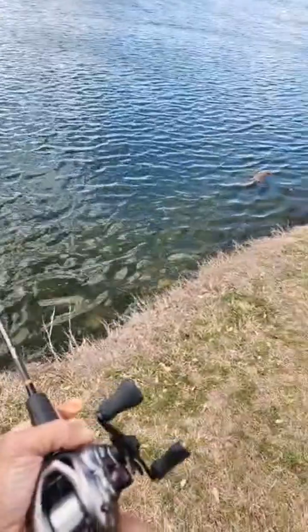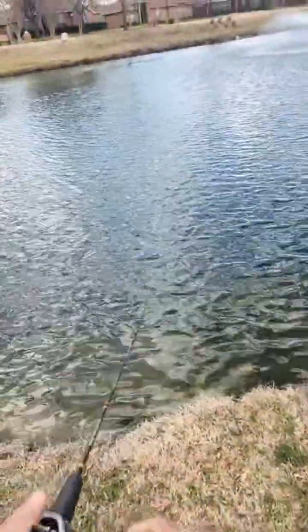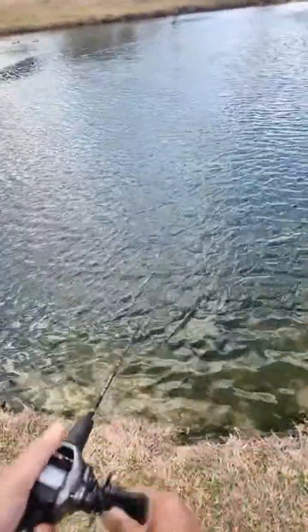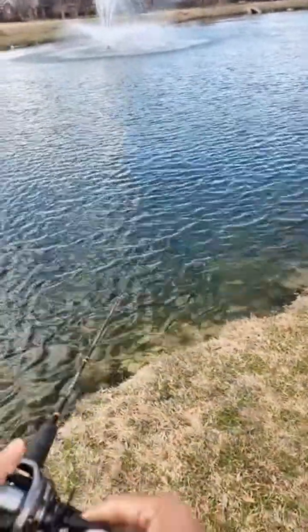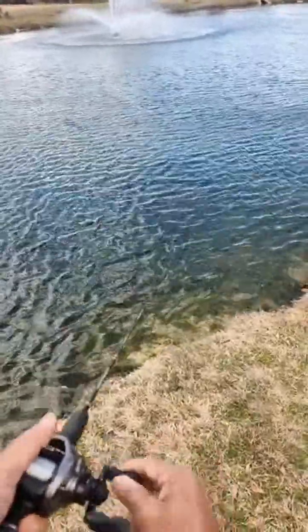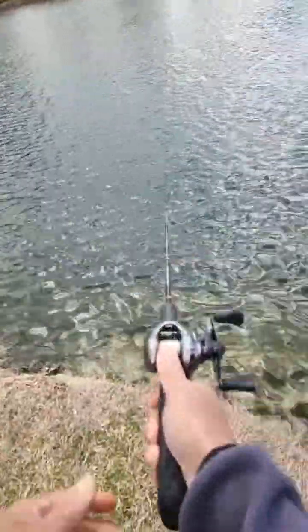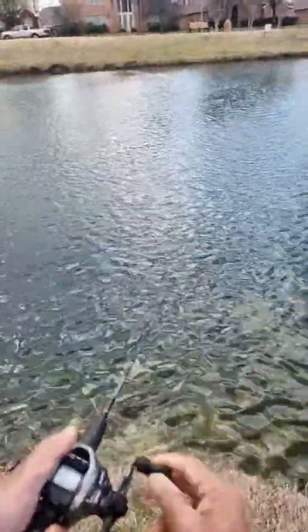In fact, I really only brought this one lure. I have to go back to the car and get another one. I grabbed my fishing vest and it has fly fishing gear in it right now, other than the rod that I have on with the Rapala X-Rap. So hopefully we can work the pond with this and not have to switch lures or lose this one.